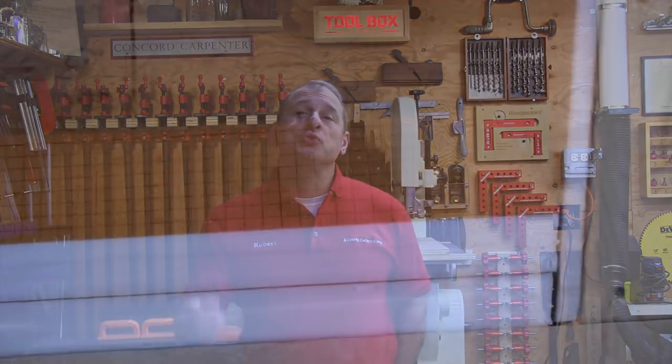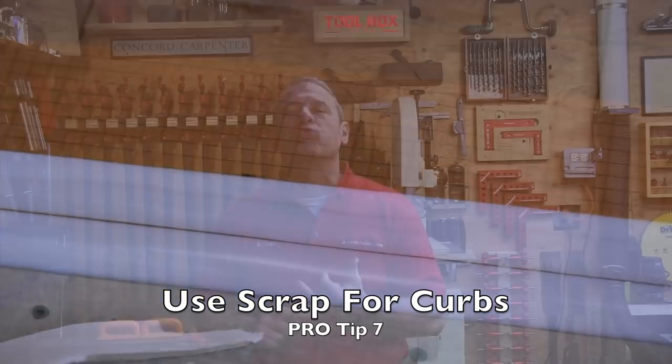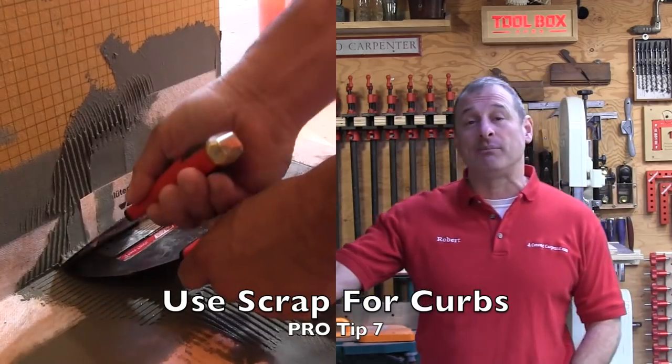Last tip, you use your leftover Kerdi-Board to make shower curbs. I mentioned that a little bit earlier, but it's a great way to use up scrap and to save money. You save money on buying a curb.